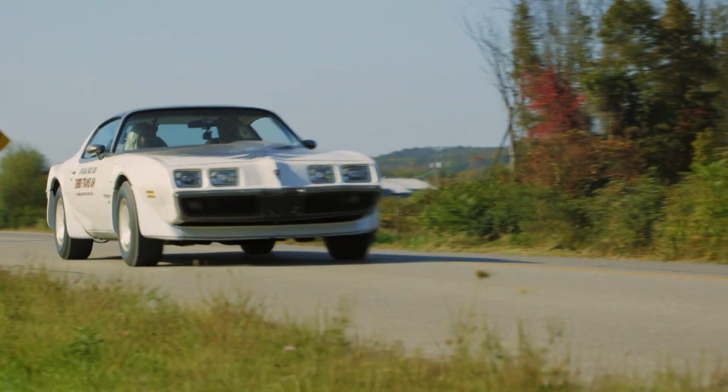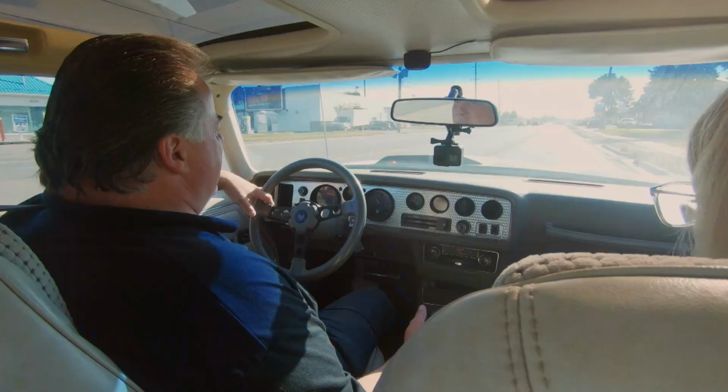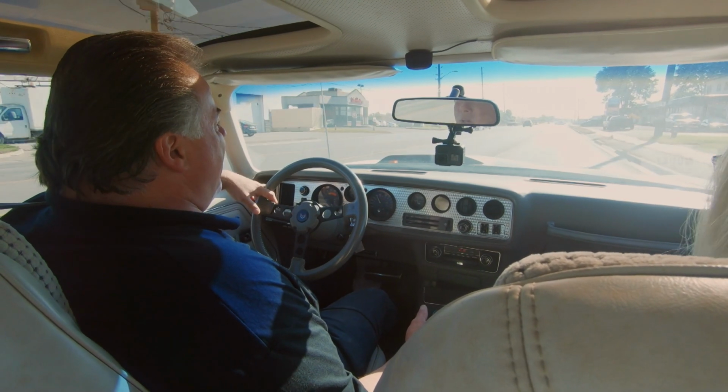What's great is we're driving down the road, there's not a wind noise in the car. That's true. A lot of smells going on in here, eh? Oh, it's the mothballs. It's been in storage for years, hence the mothball smell inside.